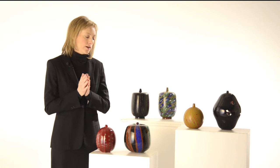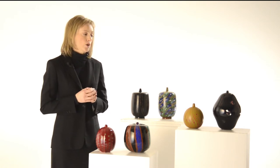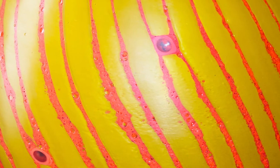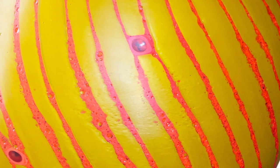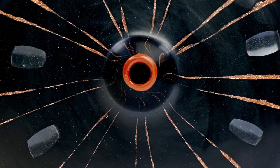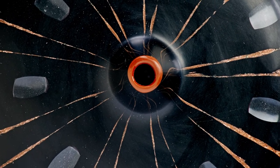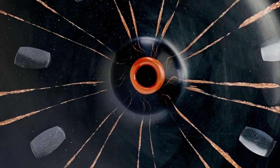He is part of the revival of one of the techniques in Murano, which uses murines. And murines are like little glass mosaics. So he works with mosaics and glass canes and also glass powders. He builds the fabric of glass exactly according to his own specifications.